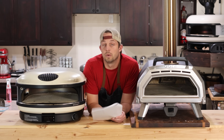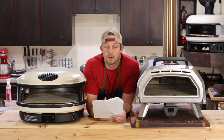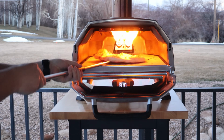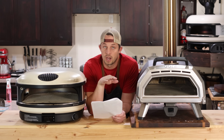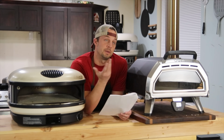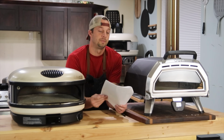Now, I'm not saying one of these is better than the other. I think it depends on what kind of cook you are. Me personally, I like to know where my hot spots are so I can look at the crust and think, okay, I want a little more char here. I'm gonna move it to the hot spot and get that char. You have more control. Where in the Karu, I didn't really find a spot that was hot enough to really do that. But at the same time, you don't have to really turn it around much. So I'm leaving that decision up to you.